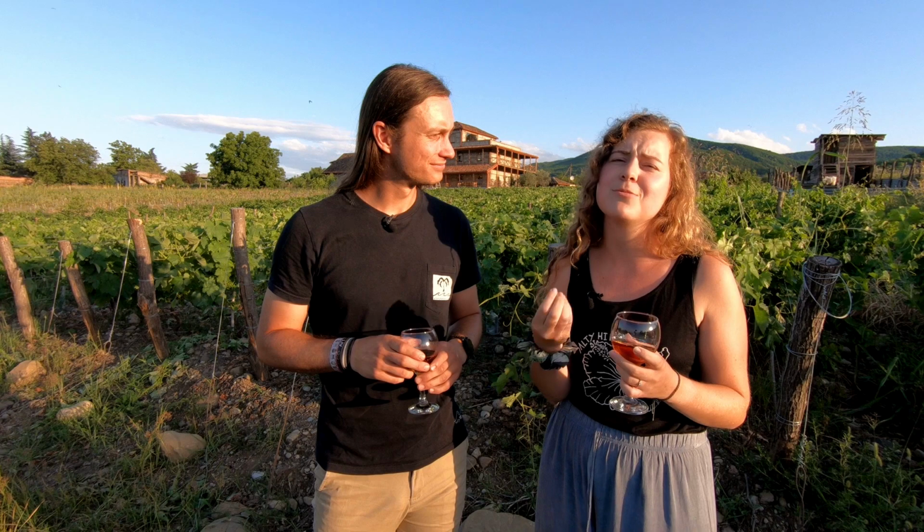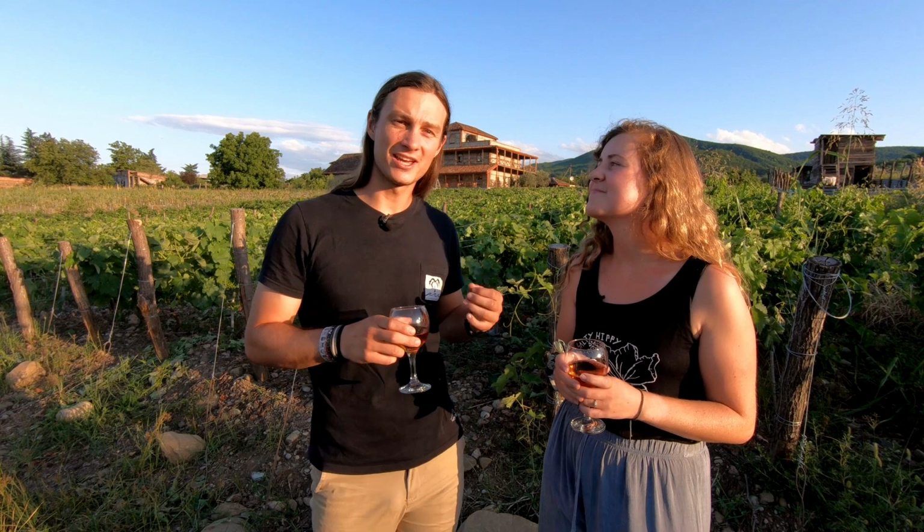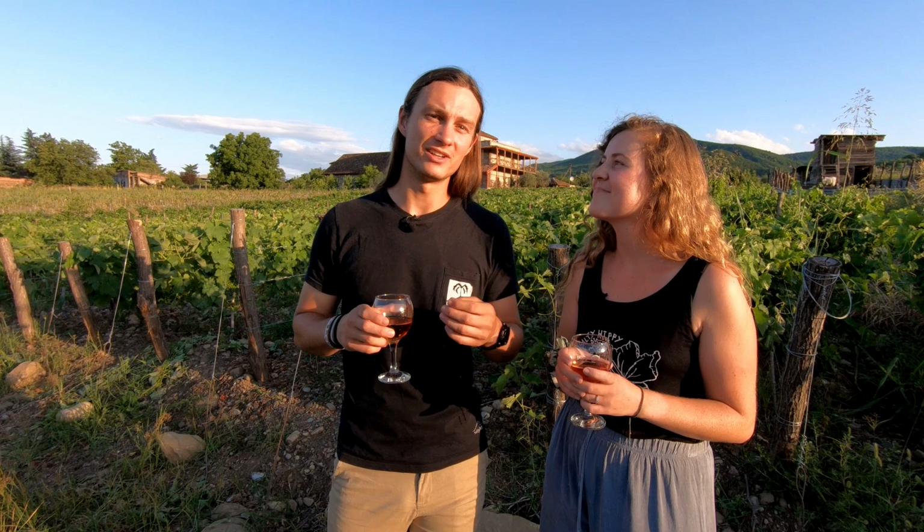And even if you're not looking to do a Workaway itself, the winery actually acts as an accommodation, almost as a sort of mini restaurant. So you can come here, spend a couple of nights here and eat traditional Georgian food, which is, as we said, delicious.